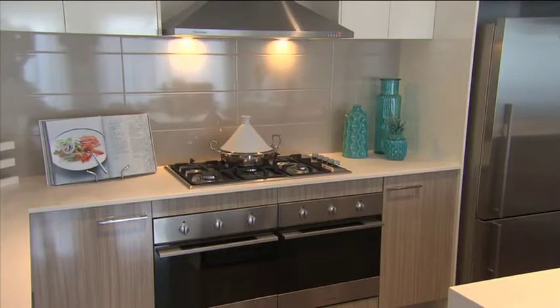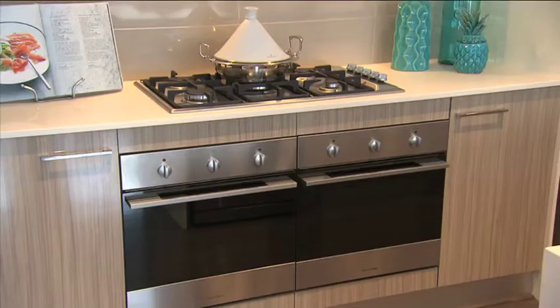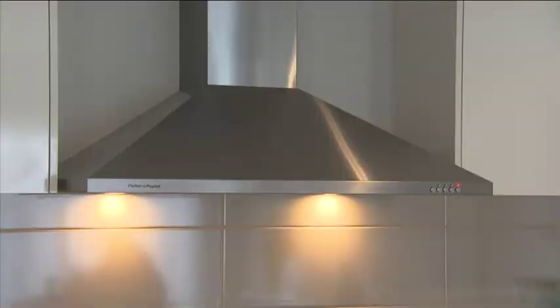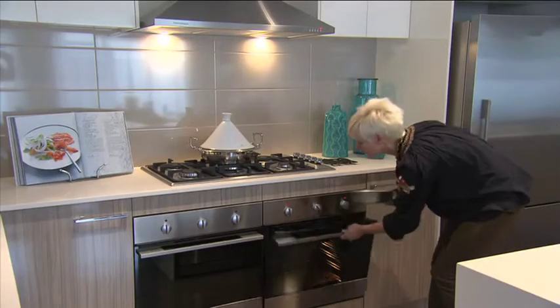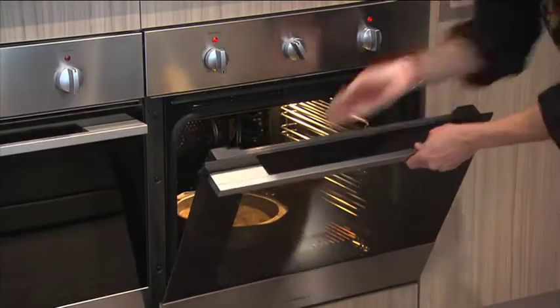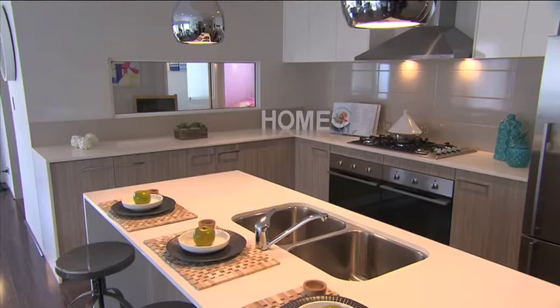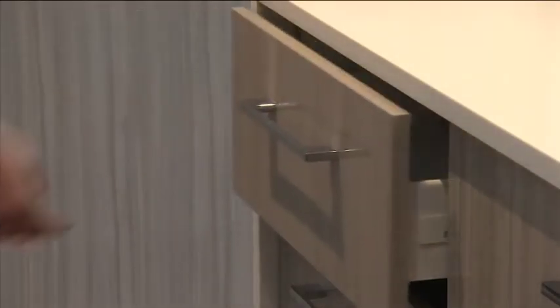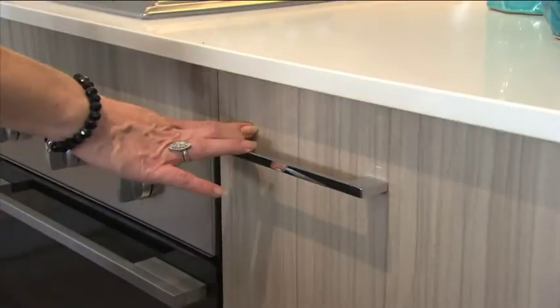Fisher & Paykel appliances, including a 900mm stainless 5-burner cooktop and twin stainless 600mm ovens, along with a 900mm stainless canopy range hood, allow you to cook for a small family or for a small army, so you can prove to family and friends that your kitchen does indeed rule. Stone bench tops, double bowl undermount sink and silk finish laminate to cupboards and drawers ensure that the kitchen is as stylish as it is practical.